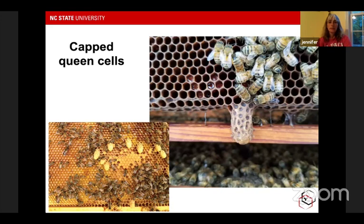The picture down in the corner, that's pretty extreme. You see that, it's pretty obvious. Sometimes you might only find one or two swarm cells down on the bottom of the frame like this. You usually will find at least a handful, if not 10, 15.